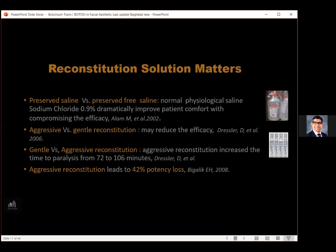Basically, we have preserved saline and we have preservative-free saline. We prefer preserved saline. And the study shows, look at the study, because when you buy the saline, read on it that it is preserved with a bacteriostatic agent. And there is some kind of alcohol which actually reduces the pain at the site of injection. That's why the study shows preserved saline, which usually comes in two types, in these small and large bottles, has 60% less discomfort. Focus on this point, 60%.